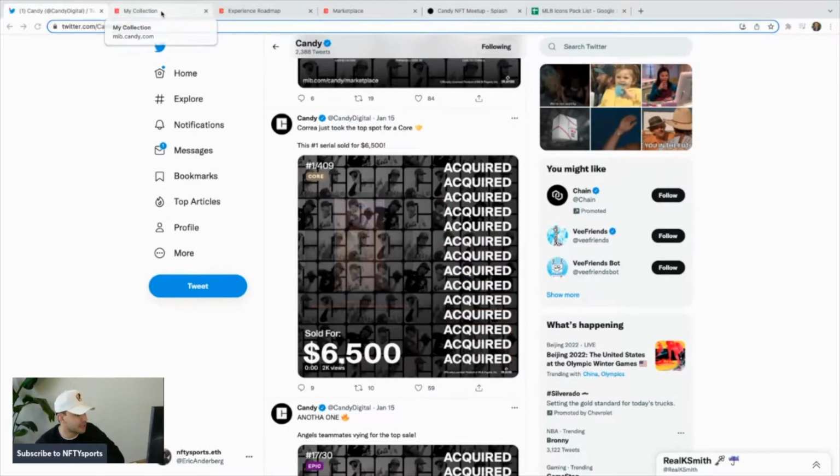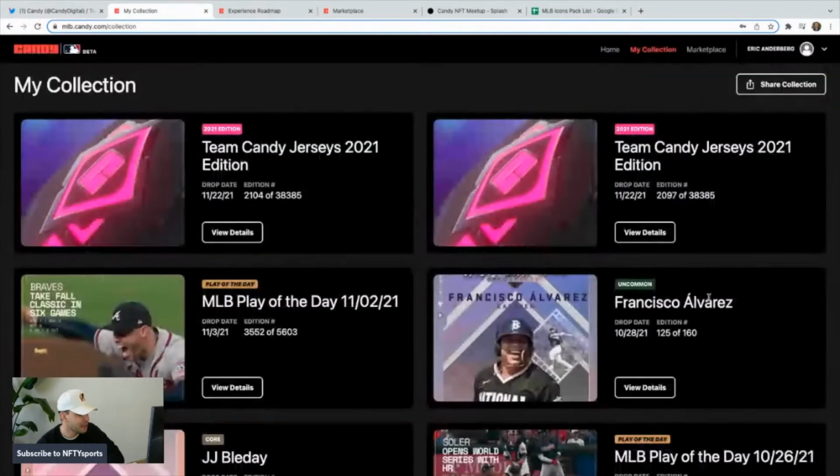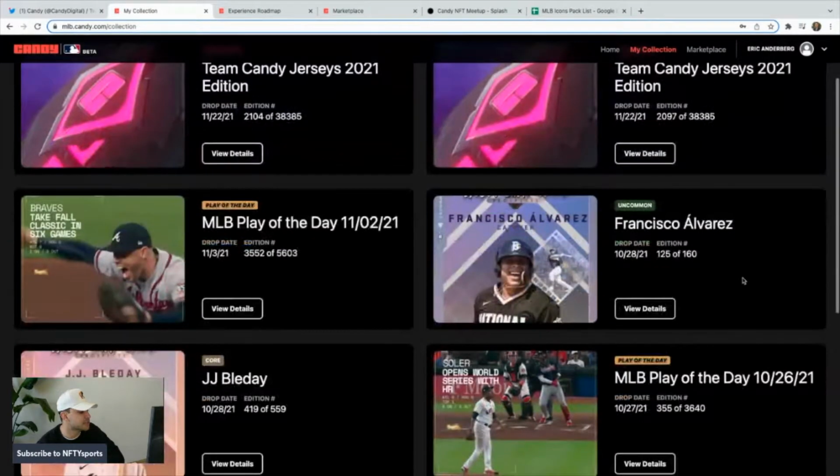But let's go ahead and take a look at my collection first, and we'll go into the marketplace after that. I built up a very small and modest collection. I got 2 Candy jerseys. One of them was available on Fanatics. If you got something for Christmas, I think if you spent $100, you got a free one of those. But I paid actually $75 for each of these.